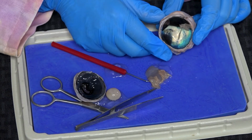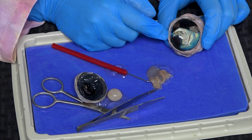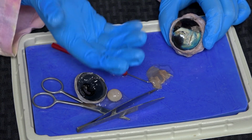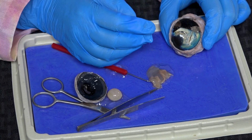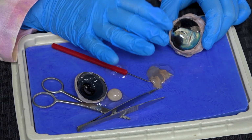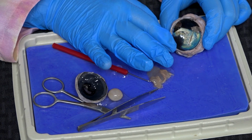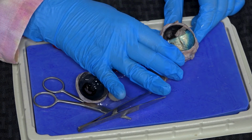Look at that iridescent coating there, and that is the tapetum lucidum. That's the part of the eye that cows and deer and cats and dogs have that helps them see better in low light conditions. And it reflects back as green if you're looking using a flashlight in the middle of the night. So it's really cool looking. To me, it reminds me of a shell.